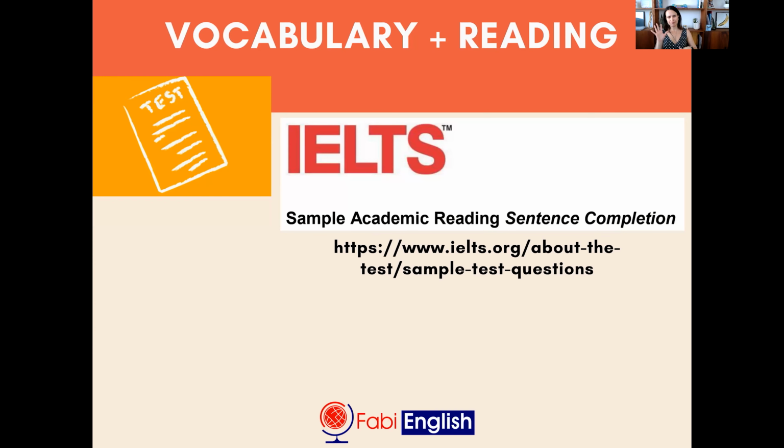Okay, so the reading part I'm going to use today, I got from the IELTS website. I don't know if you know, but there is the IELTS website, the official one, okay? And at this official website, they have some samples, so some parts of the IELTS exam, which you can download and do yourself, okay? So I'll leave the link for you later, okay? So I got this one from the IELTS website. This one was the sample test questions for reading, and this is academic, okay?